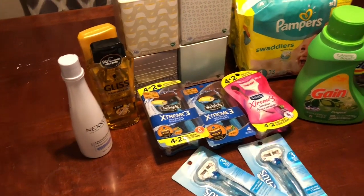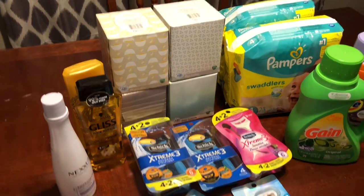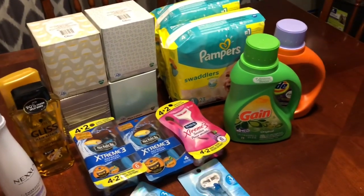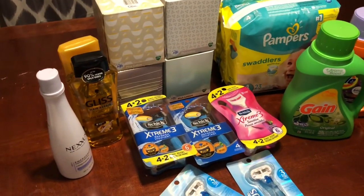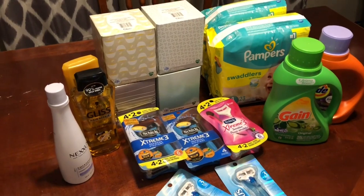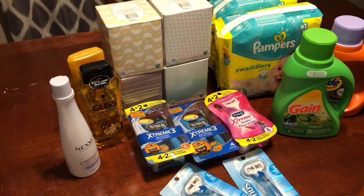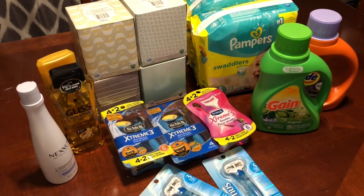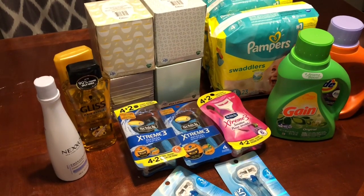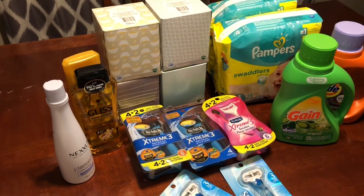It's easy for me to kind of figure out exactly what I'm going to get in each transaction, but also it keeps it to where the cashiers don't get super frustrated. So let's look at the grand total. So grand total today out of pocket, what I spent out of my real money, $23.12. Now there was an error. A $4 coupon of mine should have come off today, but it did not, so I'm going to have to call corporate about that tomorrow.